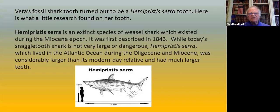And I didn't know this, it is also called a weasel shark. The weasel shark lived during the Miocene epoch, and of course the Miocene deposits are one of the two huge deposits here at Stratford Hall. It's also called a snaggletooth. I don't know, it's kind of silly. But take a look at the size of this guy.